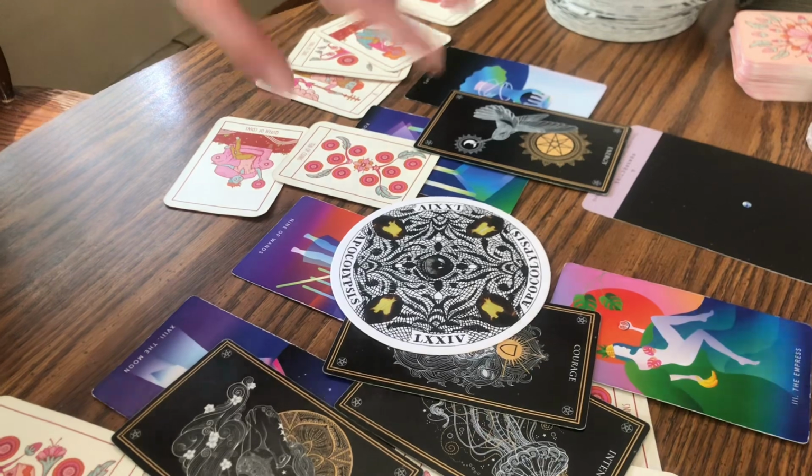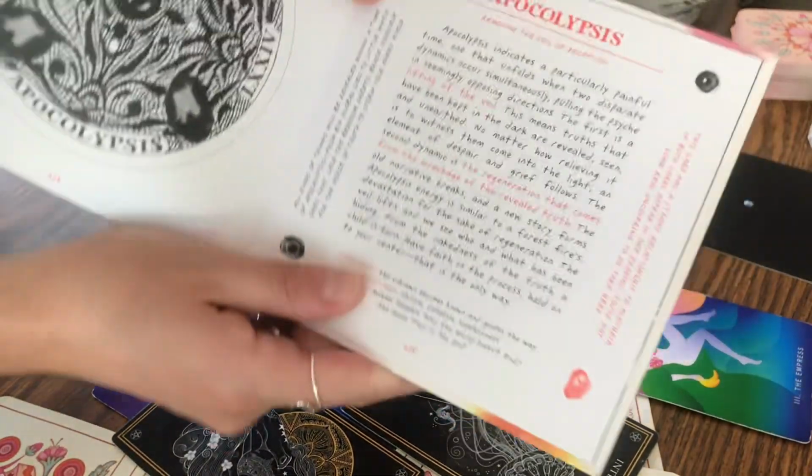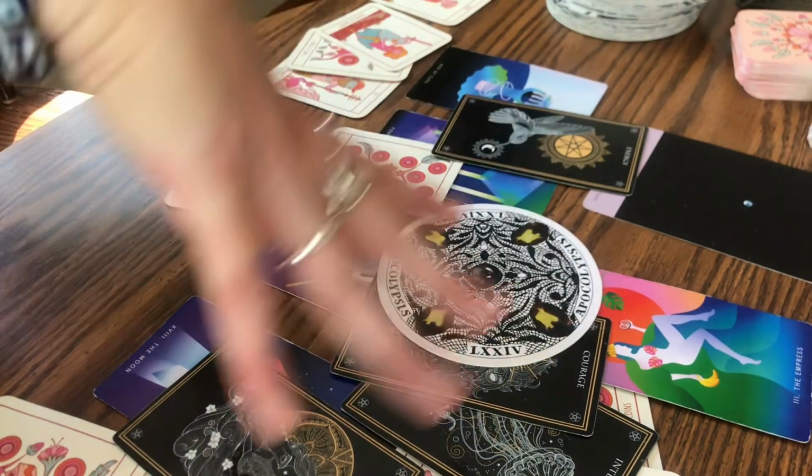Ooh, I actually have not seen this one in a long time, so let me get the book. Holy shit, I kid you not. Do you see what this says up top? Removing the veil of deception. I knew there was somebody else here in this pile.